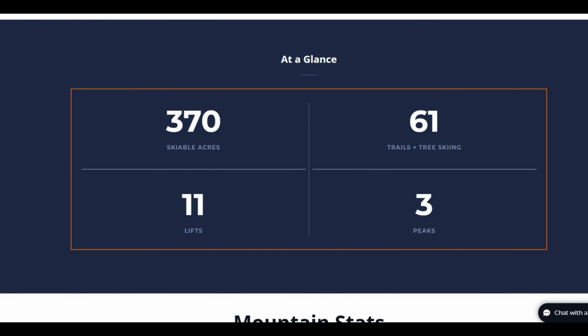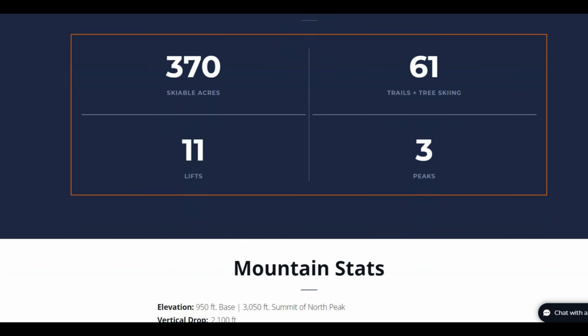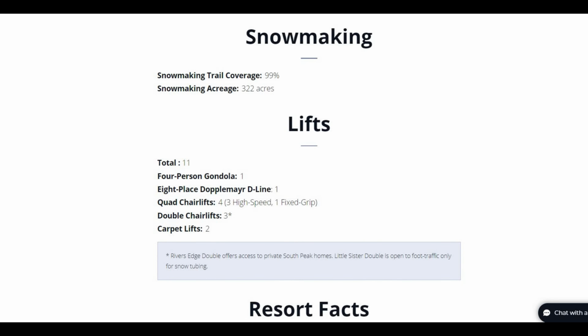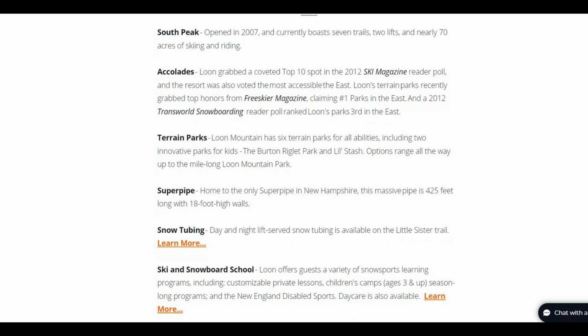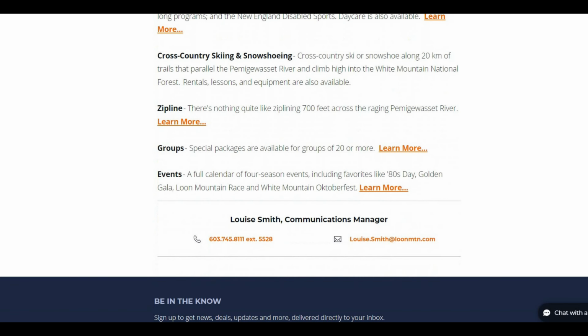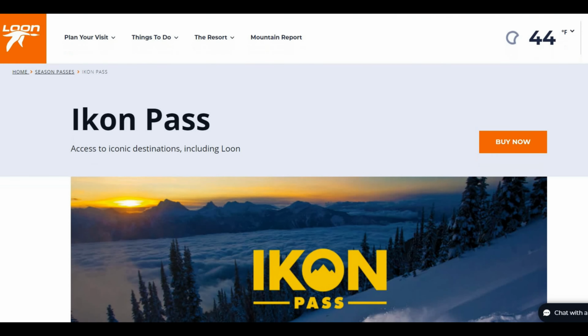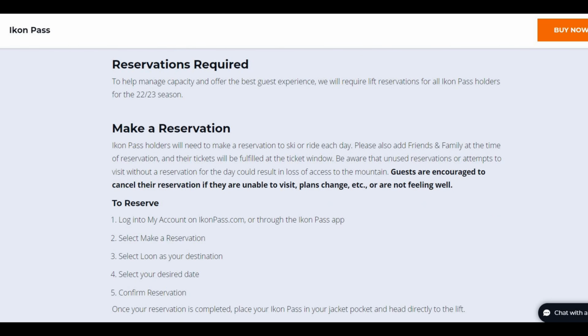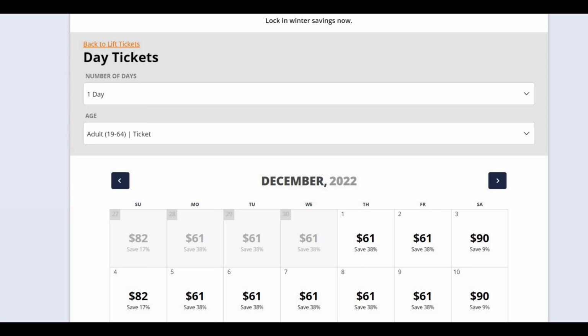So believe it or not, there's 370 skiable acres, 61 trails, 11 lifts, and lots going on here. As we talked about earlier, the vertical drop is over 2,100 feet, which is pretty awesome. And as I mentioned, 11 lifts, a four-person gondola, you've got the eight-seater, and then some quads. But you can also take note on the fact that it's the home of the only super pipe in New Hampshire for all you snowboarders. So if you're looking for a super pipe, this is the place to go. It's also part of the Icon Pass. So if you've got the Icon Pass, you can take advantage of that, and definitely no problem getting to Loon.